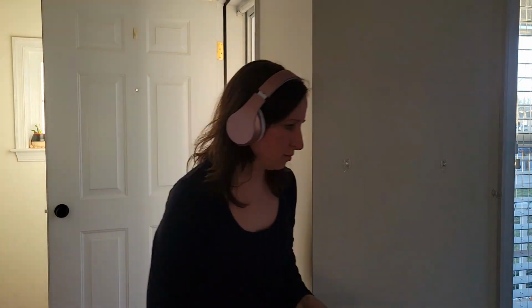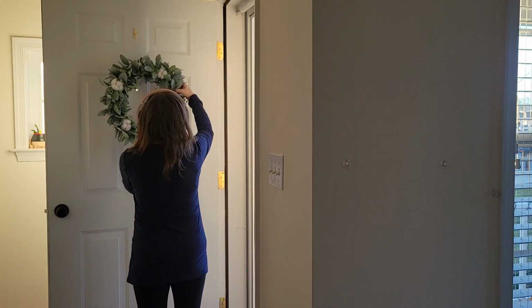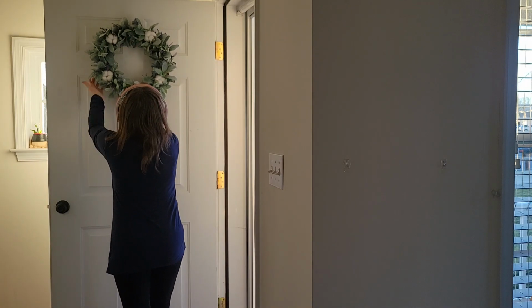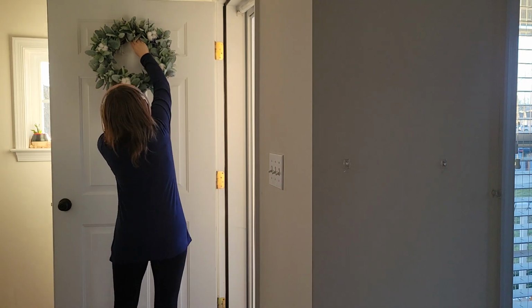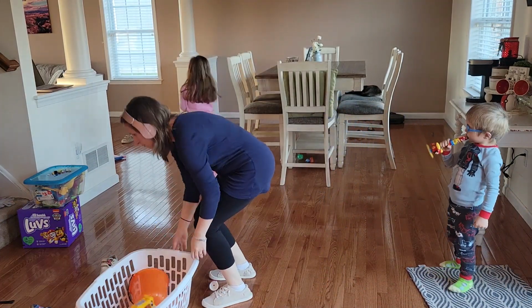Here, I'm finally taking down my Christmas angel door decoration and rehanging up this beautiful wreath that I found on Etsy last year. And this wreath matches the style of the way I decorated our entryway table perfectly, which I just love so much. So if you want to check out that Etsy shop, I will link it down below for you.